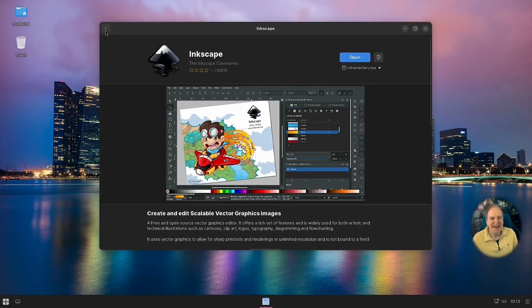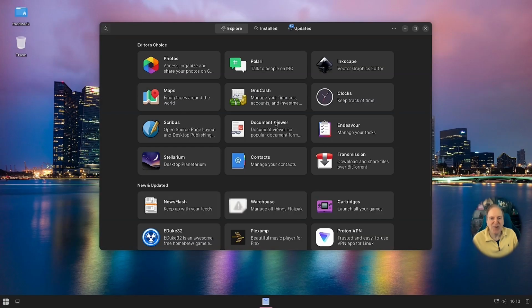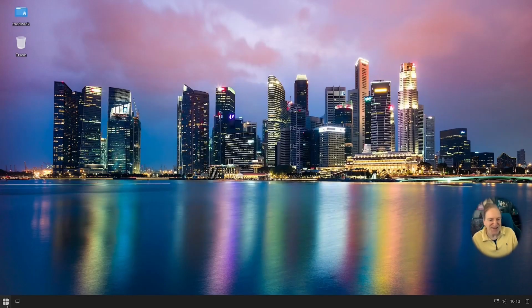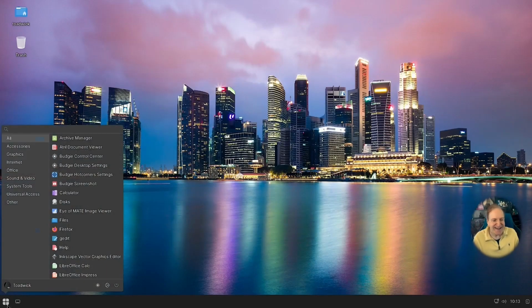Looking good. So that's our GUI installer, and if we go back here hitting the arrow, we can also see updates that are available. So I could restart and update that if I wanted to, but I don't think I'm going to right now. No need for this demo. And so let's move on a little bit. Let's pop over here.